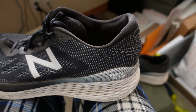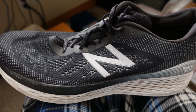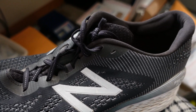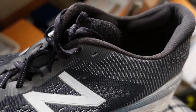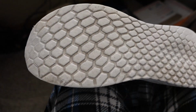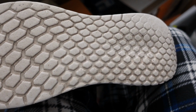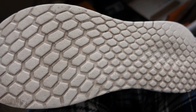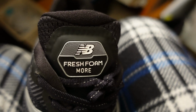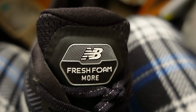As you can see, these are probably the nicer pair. They have the fresh foam soles, the black and gray colorway with the white highlights. I'm not sure the exact model. I'll have to look and see when I list it, but they're in pretty decent shape. Soles have a little toe and heel wear, but otherwise pretty decent tread left in these. Size 15s got a little action, but not much. Looking at the tongue here, they're calling them the Fresh Foam More. I'll keep looking, maybe I'll find that model number.